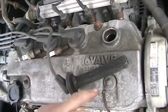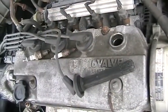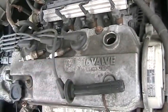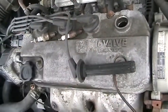Well, the best way to fix that without having to change your rocker cover is just remove the spark plug, let it sit for a half hour, the oil runs onto the piston, put the spark plug back in, dry this off, and you might be good for another year. Sure, the be-all end-all is just change the seal.